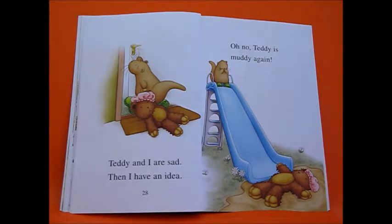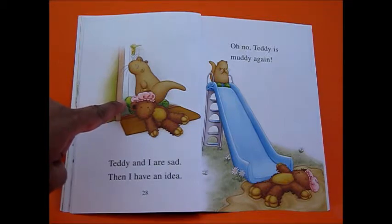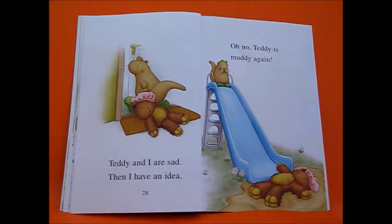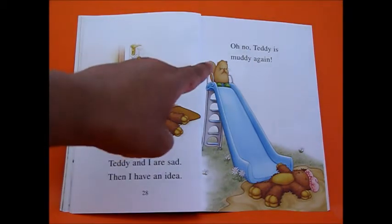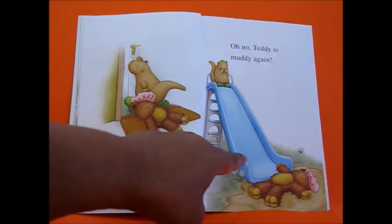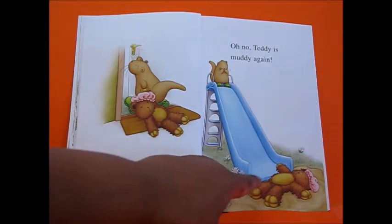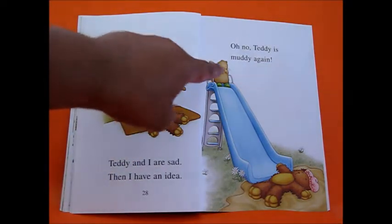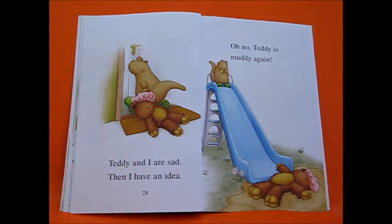Oh, Otter is a very clever little otter. He's going out the door. He's wearing his green rubber boots and he's dragging poor Teddy along. Look, there they are out in the yard. He's thrown Teddy over on the slide down to the mud puddle. And look, he's saying, "Oh no," from the top. Silly little otter.